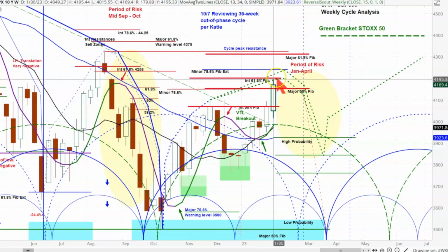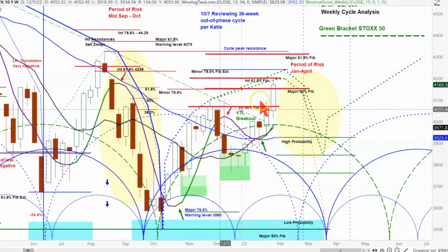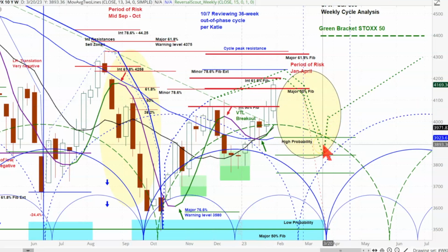The reason this comes out here into February is because of the shape of the daily cycle. So regardless of what we believed the cycle patterns were telling us, whether on the intermediate or the longer term, we still need to look at the sum of the evidence, everything that we're looking at.